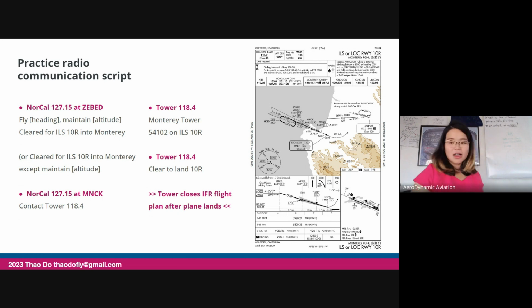Then they'll say something along the way, maybe closer to my final approach fix, contact tower. I'll say contact tower. Then when I contact tower, I'll say, Monterey Tower 54102 on ILS 10 right. This is a moment where your type A pilot will love to add in more stuff and give a lot of details. The problem with that is you're in the most critical phase of the approach, usually past the final approach fix coming in, incredibly high workload, really low to and close to terrain. You don't want your brain capacity to be thinking about those long, beautiful radio calls. You want to keep it short. That way your brain capacity is focused on flying the plane.